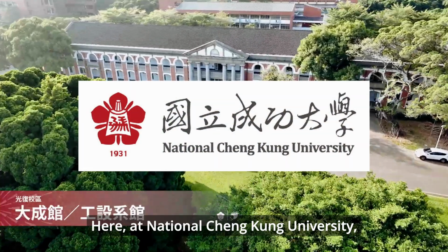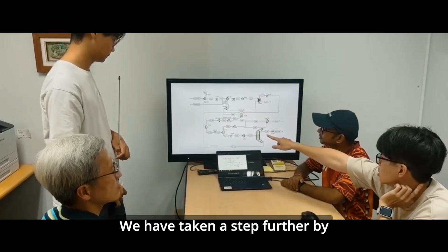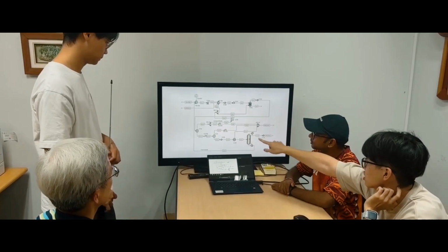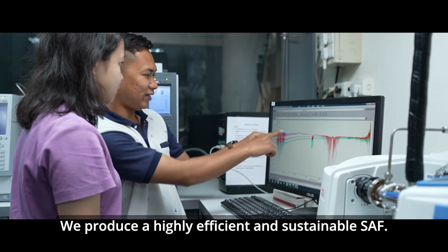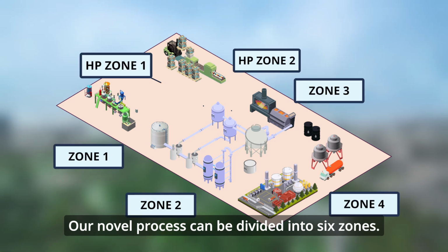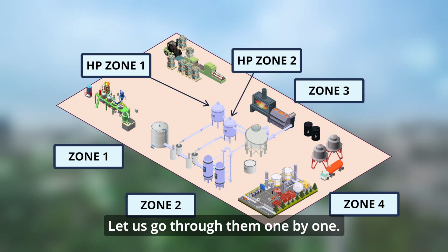Here at National Cheng Kung University, we have taken a step further by combining HEFA and PTJ pathways. We produce a highly efficient and sustainable SAF. Our novel process can be divided into 6 zones. Let us go through them one by one.